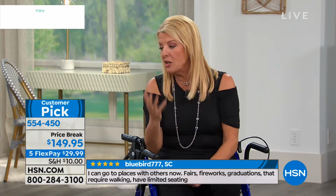Are you lacking freedom of movement? You say, gosh, I really want to get around easily. I want to be more comfortable. We have the first 2 items from the exact same company coming up. One is going to be the rollator that everybody raves about. It's a customer pick. And then we have the scooter coming up, which also is a customer pick. So I want to jump into this first.